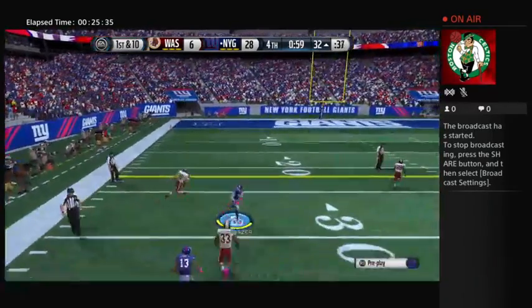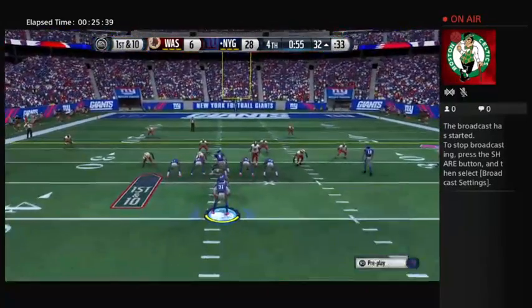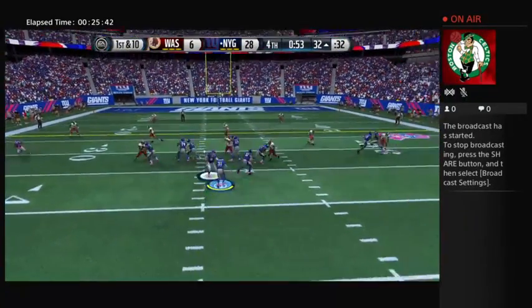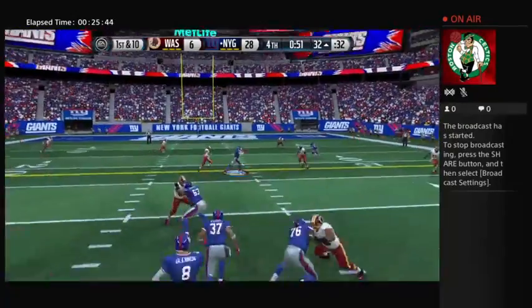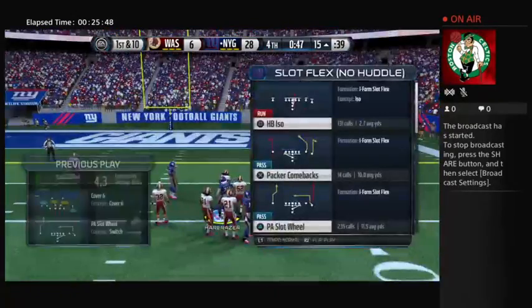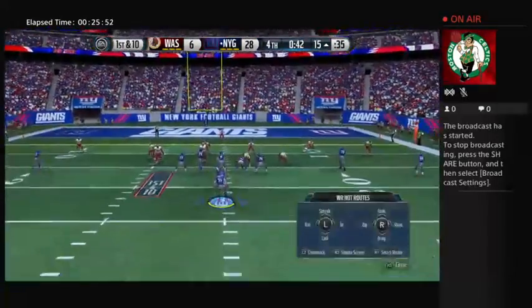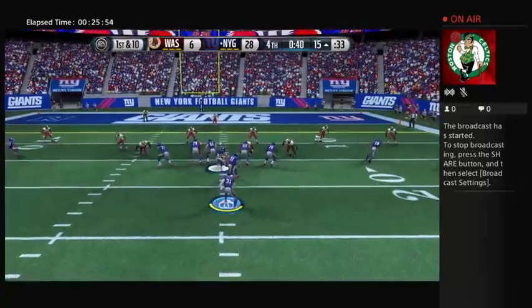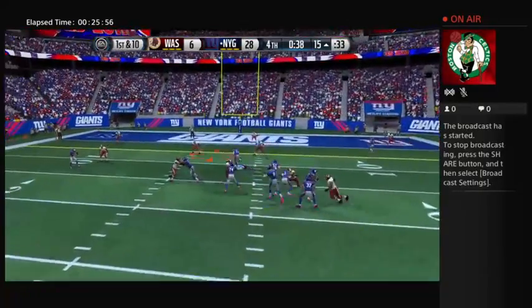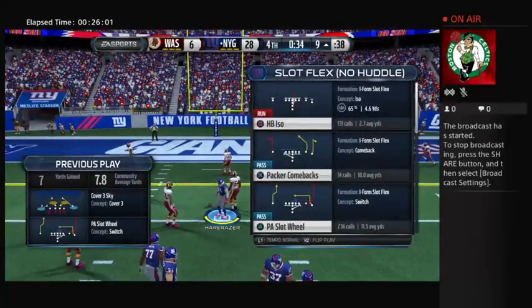The offense is set at the line for the first down after that completion. That was a big gainer. Now it's time to back it up. Keeps it on the play fake. Hauls it in for the first down. First down here after the completion. Play action fake, looking to throw. Reaches out and snatches it. Second down here.